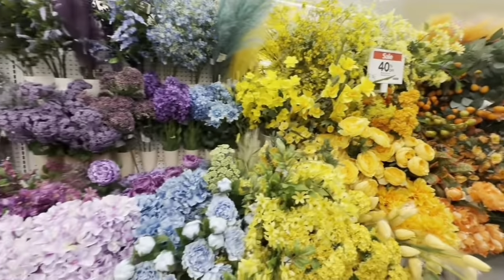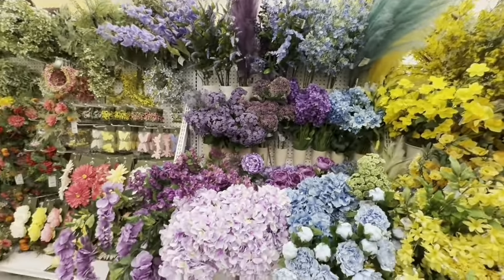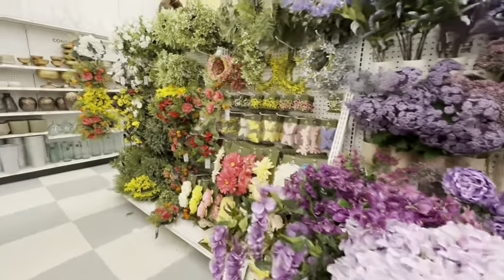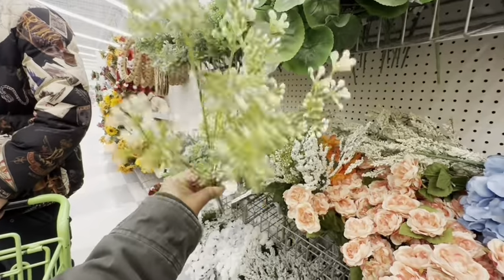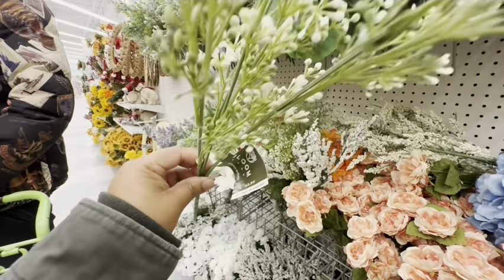Joann's floral section made me feel like I was walking inside of a floral garden. I love all the different colors, but I stick to buying neutral colors so I can use it during any time of the year. I actually bought these stems last year.